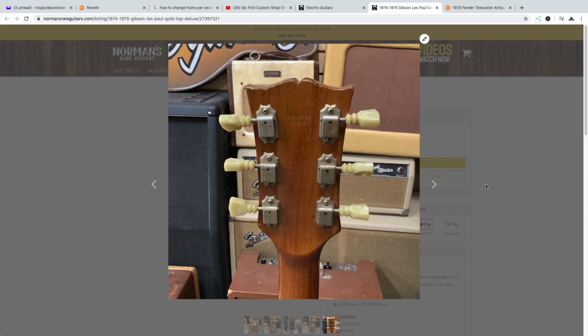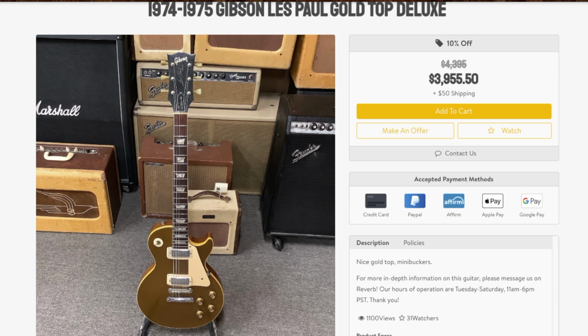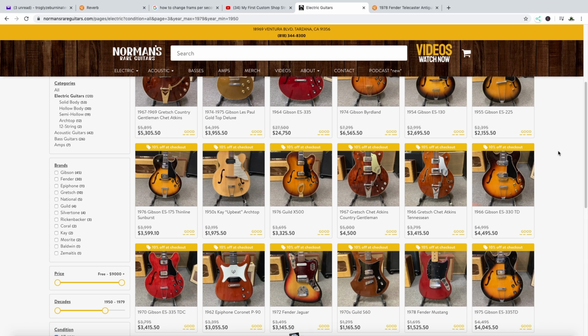That's another one that's priced way higher than I could ever see, but a lot of people go to Norm's Guitars to buy a guitar and to pay top dollar for it, just to say they got it from Norm's Rare Guitars.